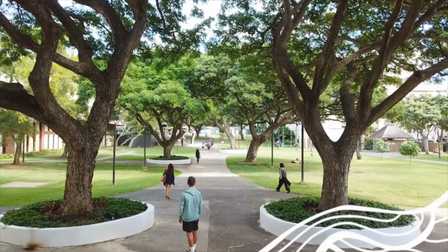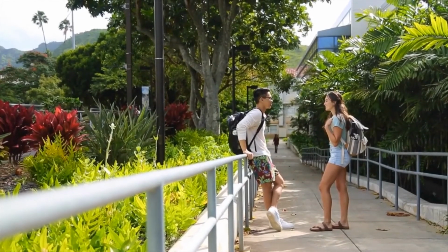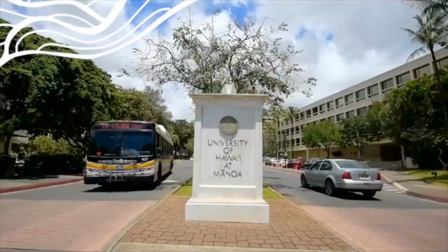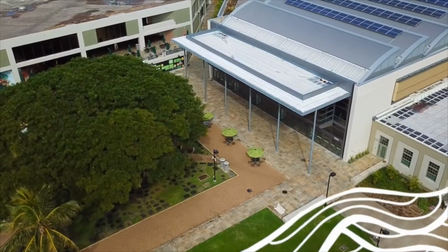If you do qualify for a fee waiver, see your college counselor for appropriate forms which they will complete and submit directly to the Office of Admissions. Your official decision will be emailed to you between 6 to 8 weeks, so check your email within that time frame.